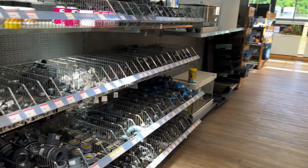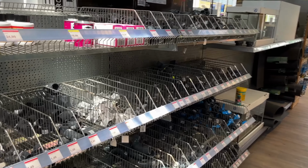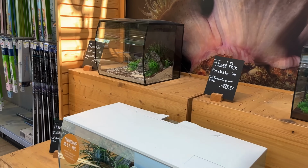Here's where they have PVC parts, bulkheads, you can buy the glue, all that if you're kind of a nerd with a fish room. Oase lights haven't made it over, Eheim lights never made it over. The Fluval Flex made it over here, which I thought was interesting, because not many Fluval products have made it.